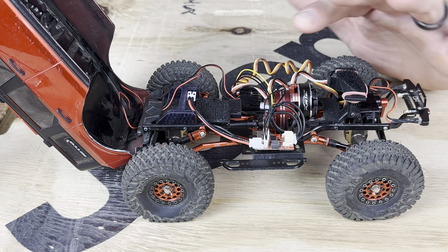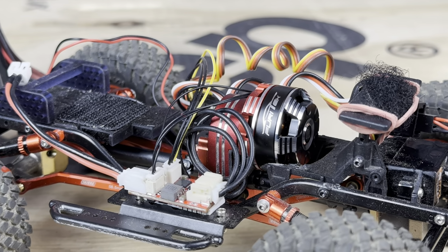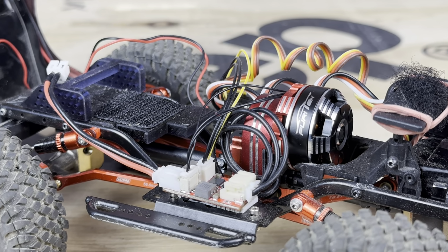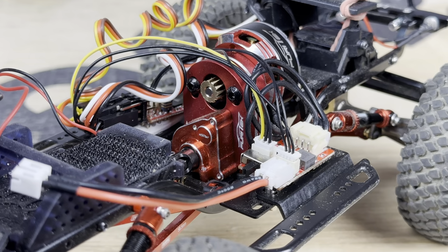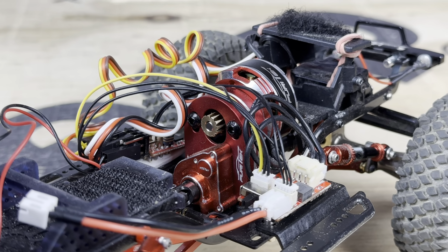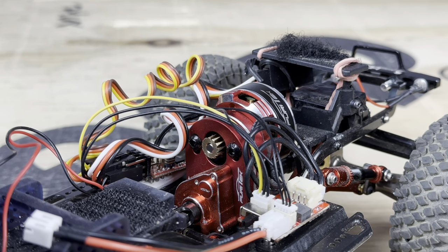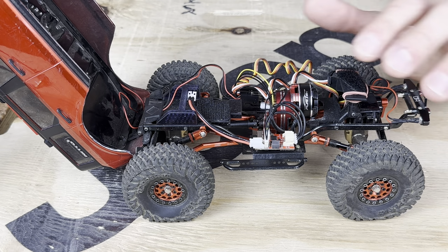So this thing is running the Furitek Komodo, the big Komodo brushless setup here with the Furitek Stellar transmission. I bought this as the combo. I think it was $99 for this combo here. Direct bolt in, beautiful unit here. The red anodized finish and the black motor.